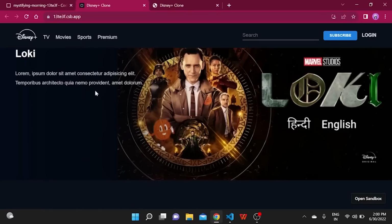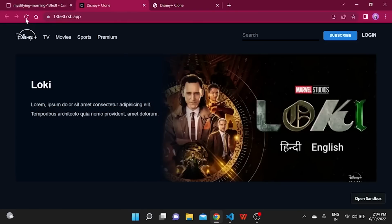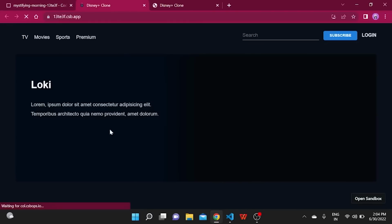Okay, so the basic slider is ready. We have our picture right over here, and we have the content and all these things here. So right now we can't see the gradient effect, and I forgot to mention that right here we have to write what percentage of the gradient we need to be done. So we'll say 80% over here. We'll save this and let's go to our website and look at it.